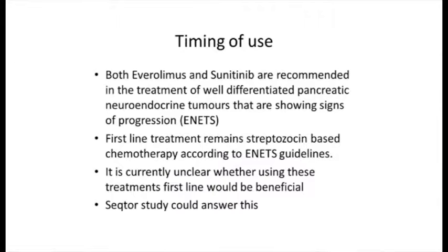One thing we don't know at the moment in terms of these drugs is when we actually should be using them. At the moment, the ENETS guidelines say that in pancreatic neuroendocrine tumours, you use chemotherapy first line. Both everolimus and sunitinib are recommended in the treatment of well-differentiated pancreatic tumours that are progressing. Because they've not been tested either against each other or against chemotherapy, we don't know whether they could be used first line.